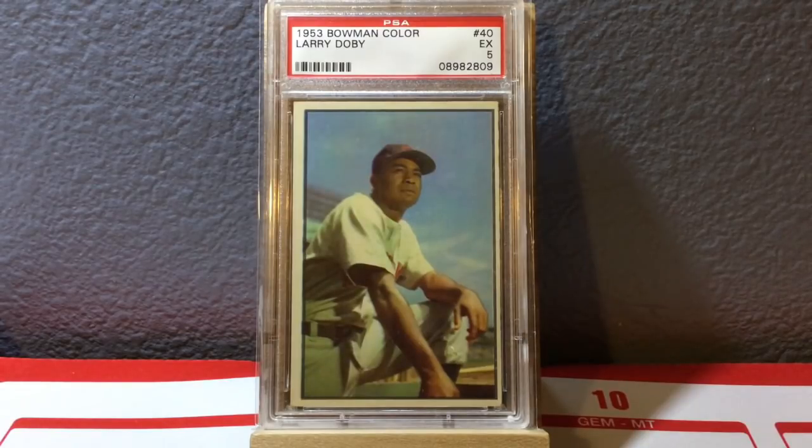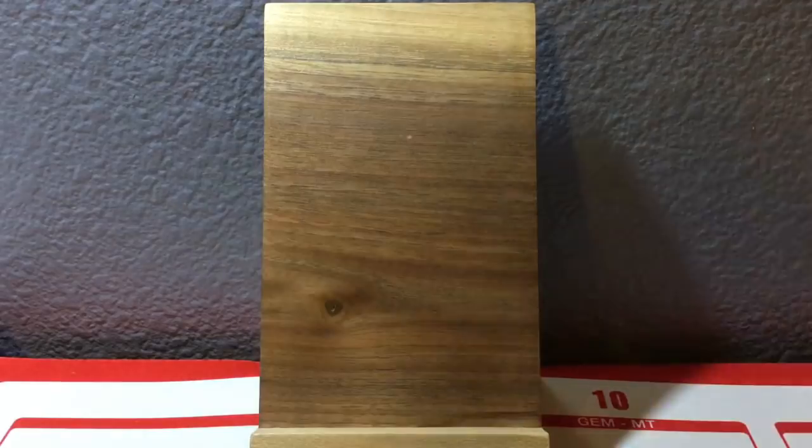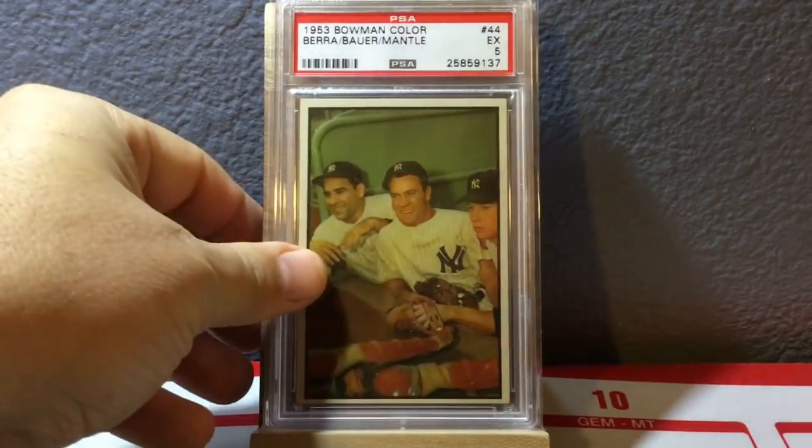But here's the first one, 1953 Bowman color. Shout out to Joey Brings It, Larry Doby, excellent 5. With the Bowman colors, I'm just trying to get good examples because they're really expensive. I'll move fast, I hope.